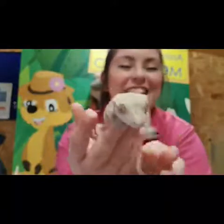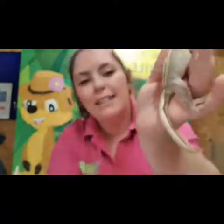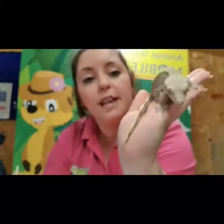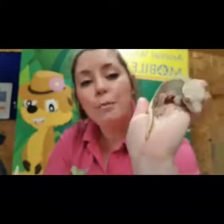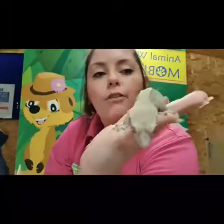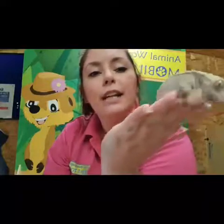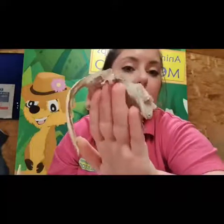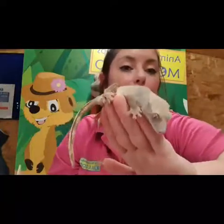Now, she has got this tail here. She's got what's called a prehensile tail. Now, we may have heard about prehensile tails with monkeys. And these prehensile tails help them in the trees. So she's going to live in the canopy layer of the rainforest, and her tail, her prehensile tail, is going to help her balance up there.